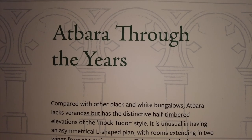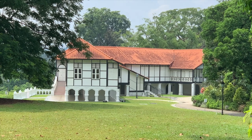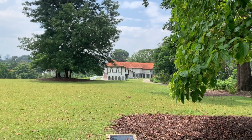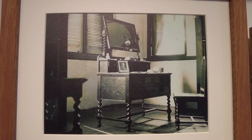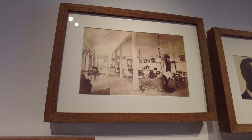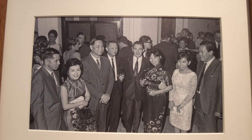Those of us who love information, I'm just going to read this through, even though I have no idea what it means. Compared with other black and white bungalows, Atbara lacks verandas but has the distinctive half-timbered elevations of the mock Tudor style. It is unusual in having an asymmetrical L-shaped plan, with rooms extending in two wings from the main entrance. This was probably done to take advantage of the view facing the north and northeast.